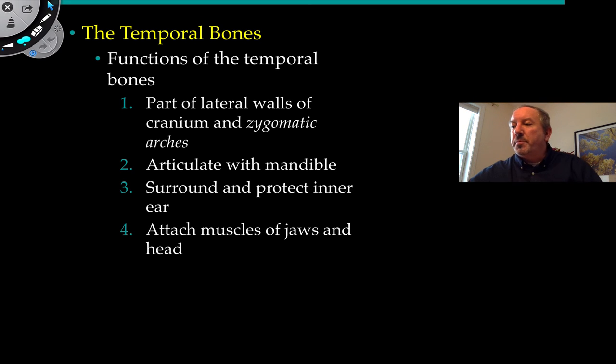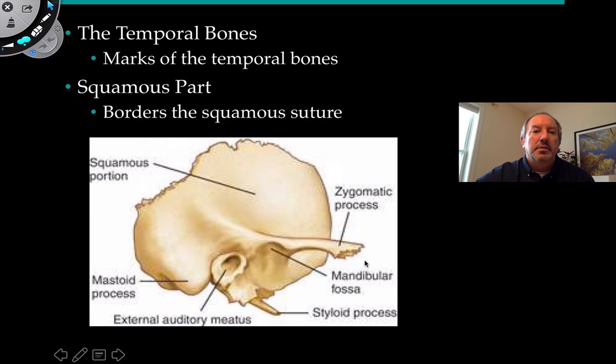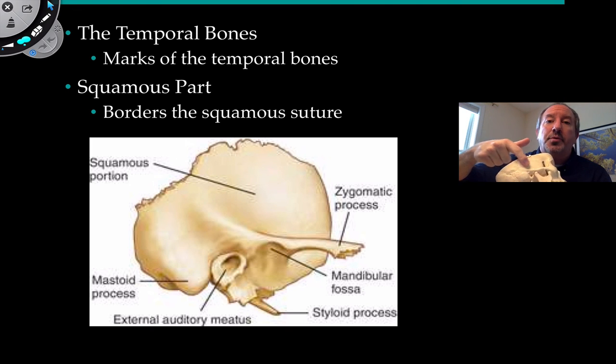Okay, and so more about the temporal bone. As you can see here highlighted in purple, it articulates with a lot of the bones in the skull, and also facial bones right over here in the mandible as well. And so the markings of the temporal bone, you have this flat part of the temporal bone right in here, which is known as the squamous or flat part. And again, it borders the squamous suture right up there.